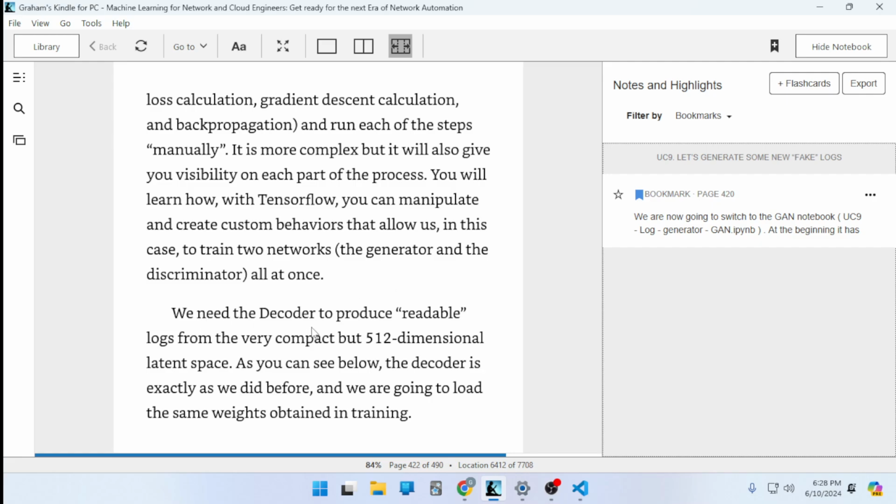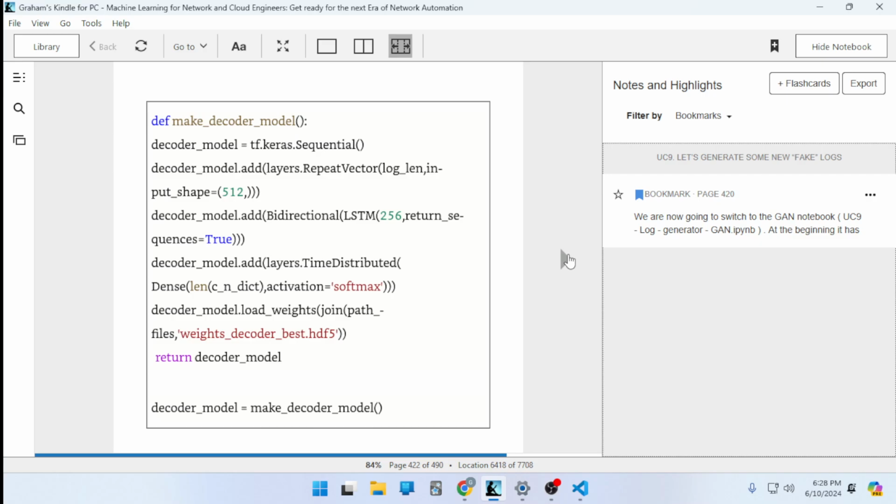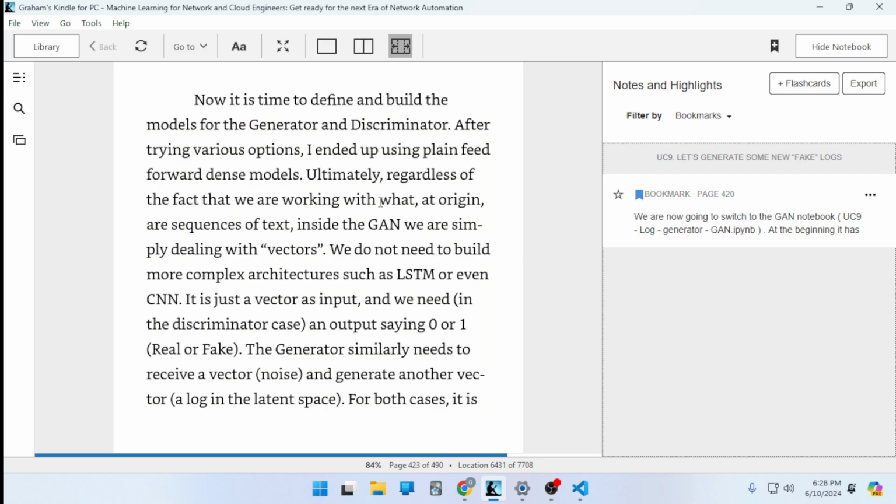We need the decoder to produce readable logs from the very compact but 512 dimensional latent space. As you can see below, the decoder is exactly as we did before, and we are going to load the same weights obtained in the training. There we go, looks good to me. Now it is time to define and build the models for the generator and discriminator. After trying various options, I ended up using plain feed-forward dense models.